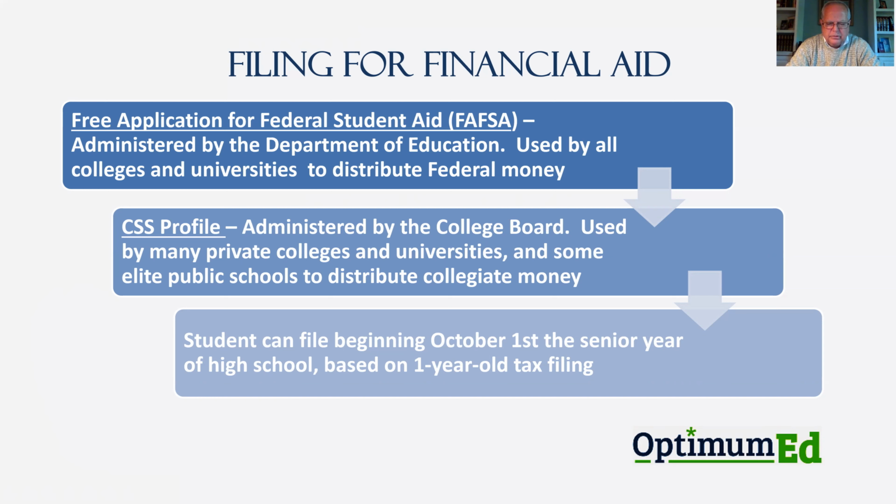We used to wait until January to file, and it would be based on, for example, in January 2022, the 2021 taxes. But now that we're filing early in October, it's based on that previous year. So for all intents and purposes, we go back 2 tax years by the time it's all said and done. So keep that in mind. We indicated previously that there's 2 processes. There's the Free Application for Federal Student Aid. All schools use it. It is used to distribute federal and state money. So all schools use it.